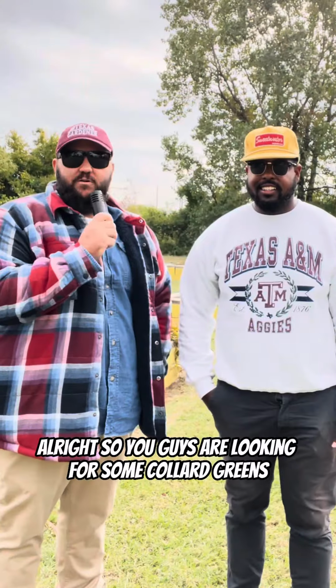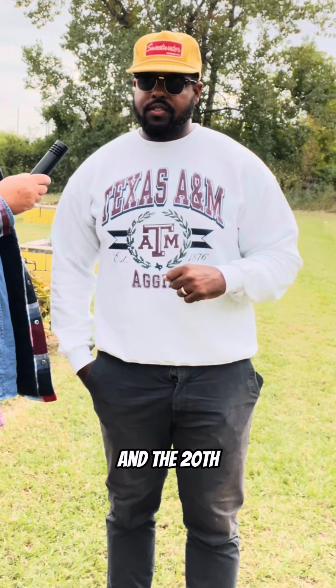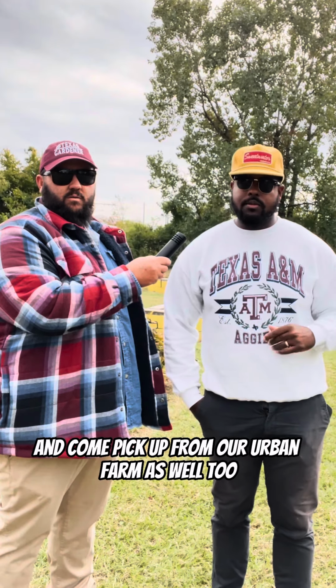All right, so if you guys are looking for some collard greens, mustard greens, okra, where can we find you? So you can find us at our TWF farm stand on the 5th and the 20th. You can find us in the Heights Mercantile area every 2nd and 4th Sunday. You can also order online and come pick up from our urban farm as well.